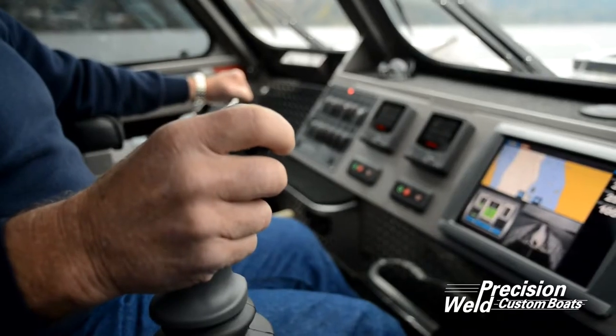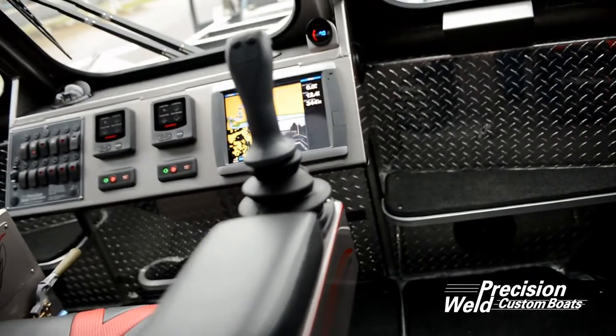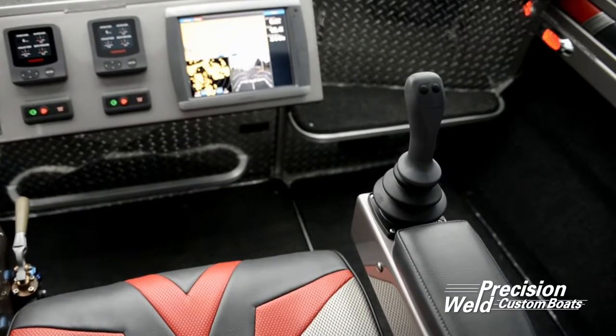Everyone's seen joysticks before. They've all worked them on their Xbox games and stuff. Basically, you're going to drive the boat the same way. Whether you're at idle or full throttle, that boat's going to steer the same. That's something that has never been done before in the industry. I've been working on it for a couple years, and we're really excited because we have a system now that's been engineered and designed, and we're ready to hit the water with it real quick.